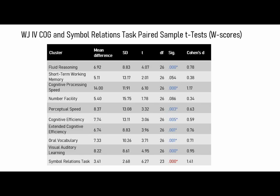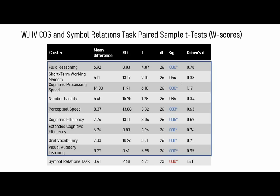A paired sample t-test analysis was conducted on W scores to evaluate the effectiveness of symbol relations training on all cognitive measures. Our analysis revealed that the training resulted in statistically significant improvement in all areas evaluated except for short-term working memory and number facility. As might be expected, a paired sample t-test indicated that intensive training resulted in significant improvement in the symbol relations task.